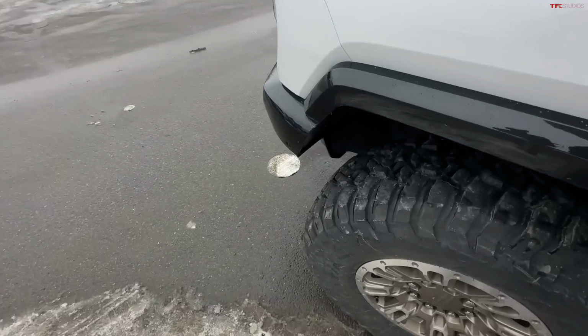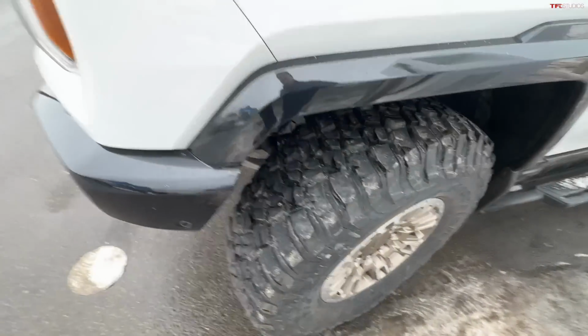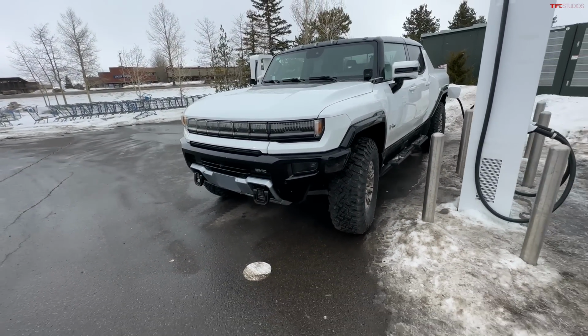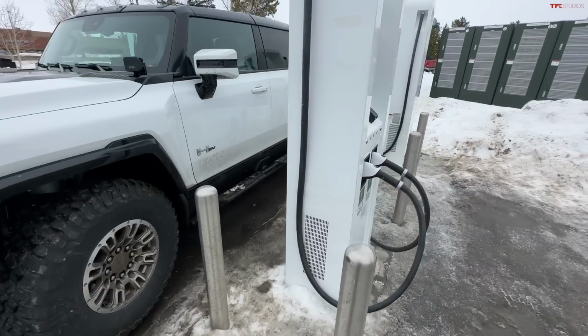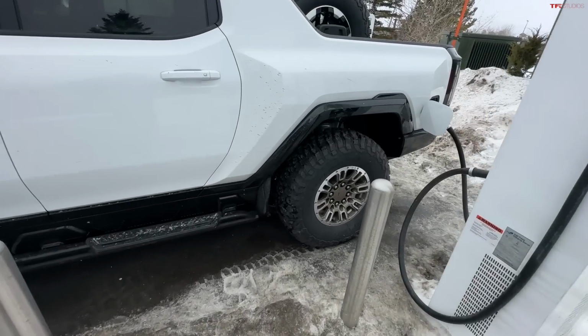Really great. I mean, look at those treads. Now that is a meaty tread. And you're wondering why we didn't go with all-terrains, and it has to do with that load factor. We had to get a load factor that would handle all the weight. Plus, of course, if you're towing or hauling, that weight goes up. So that's why we went with the mud terrains.